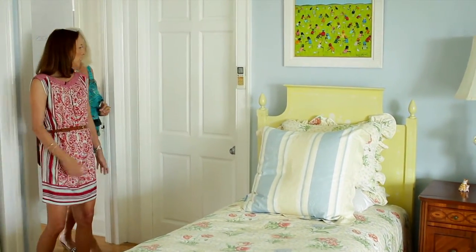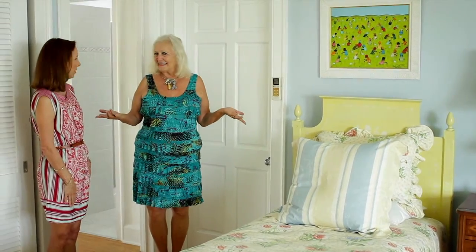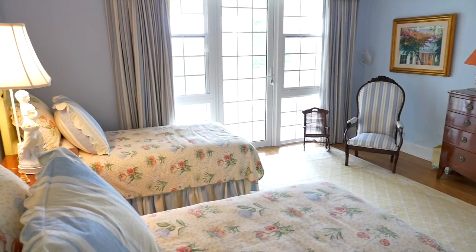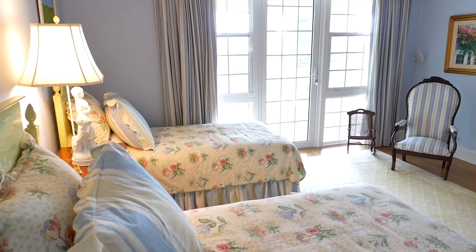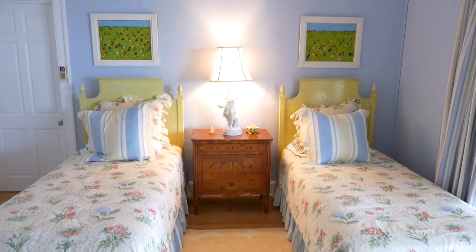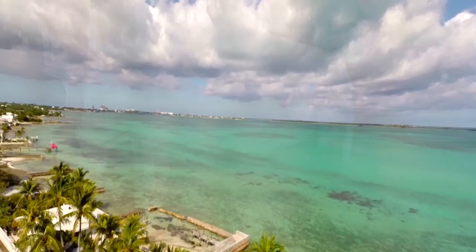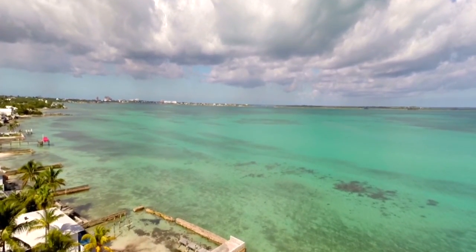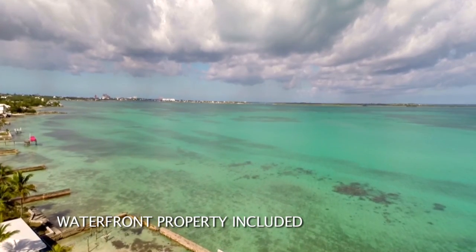Okay, so a Jack and Jill situation. Great, perfect for kids. Look at that view. The wraparound balcony. Yes, this is one of the luckier rooms with the ocean view. So you can watch the sunrise from your gracious master suite. Right there, what a view. And it is really, really big.